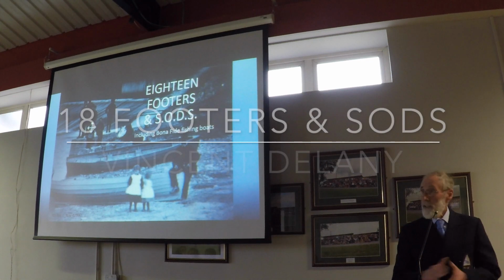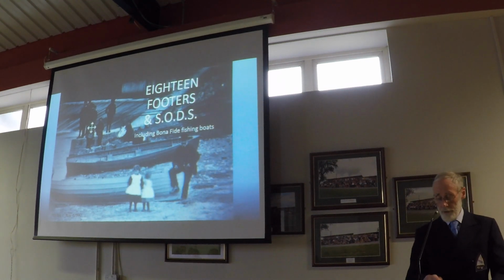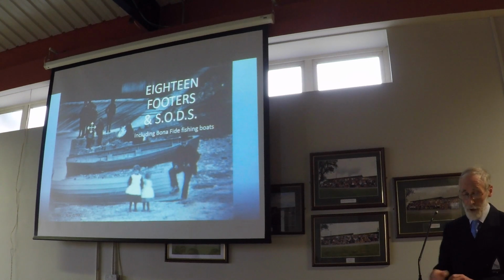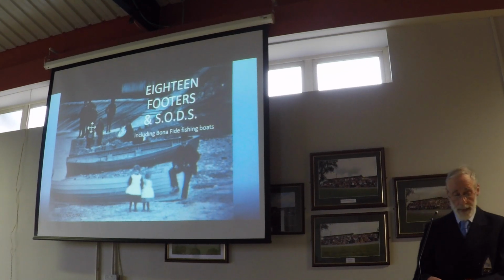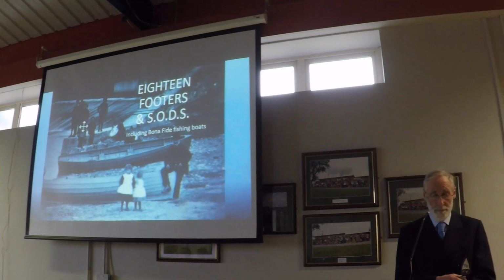Again, so we're just talking about the evolution of the SODs, really. Many of you might be familiar with the story, but there'll be aspects of it that you may not have heard before. So we all know that the traditional fishing boat in Lough is the 18-foot rowing boat, clinker built with small wine glass transom.